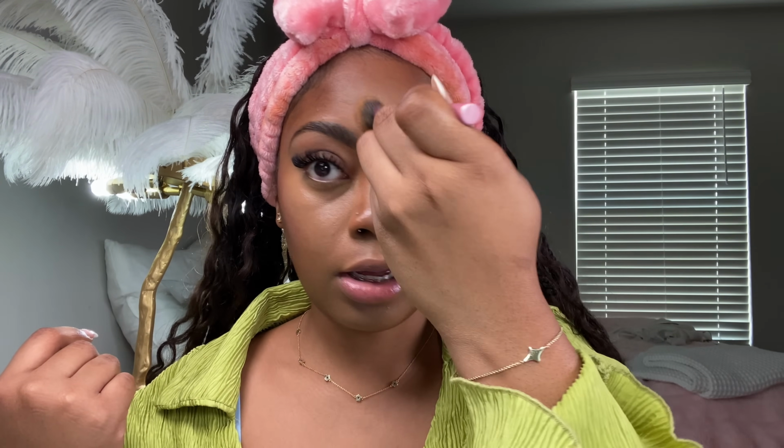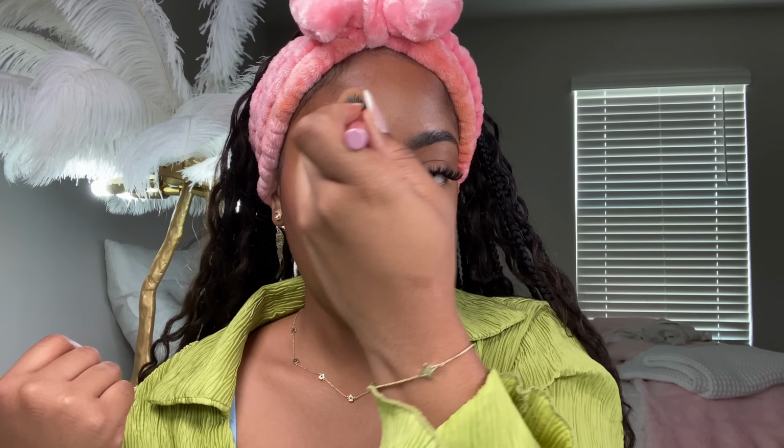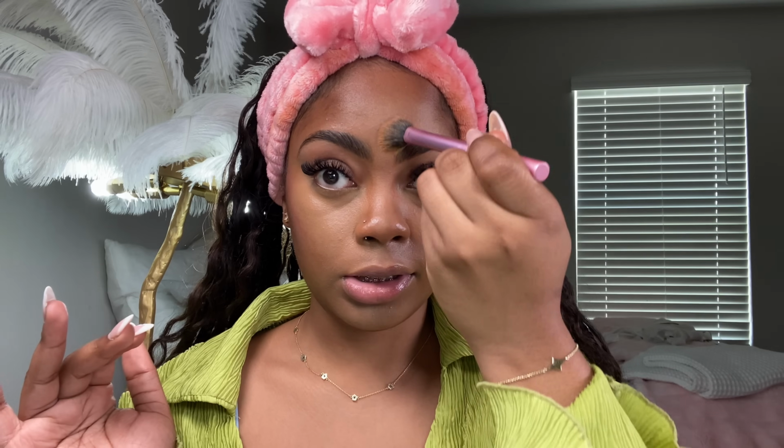And you want to focus on blending this as much as possible, because you want in your photos everything to look properly blended. You don't want your makeup to look separated, like you have different colors all over your face. You know, you want everything to look seamless.